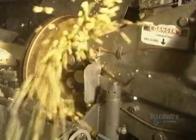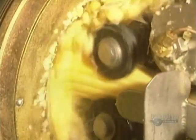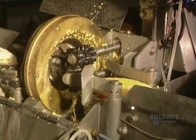The kernels are removed from the cobs by going through the machine where knives remove the kernels in a fraction of a second. Each of these units remove 1.5 tons of kernels per hour. Twice a day, the machines are stopped to inspect the blades, to clean and sharpen them.